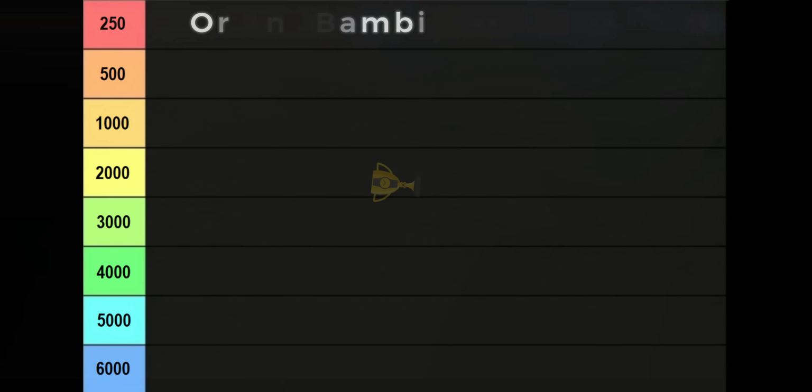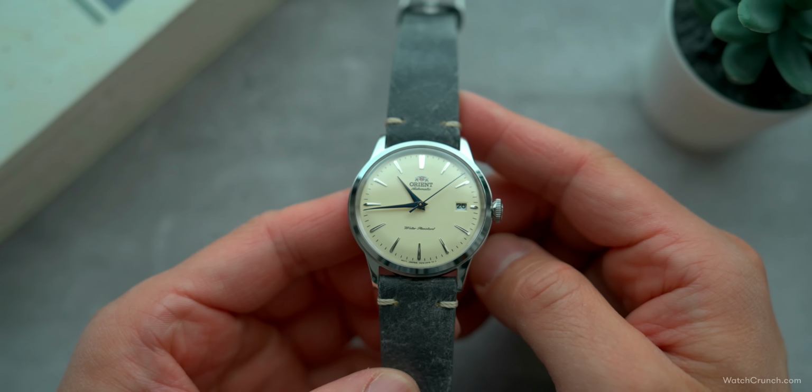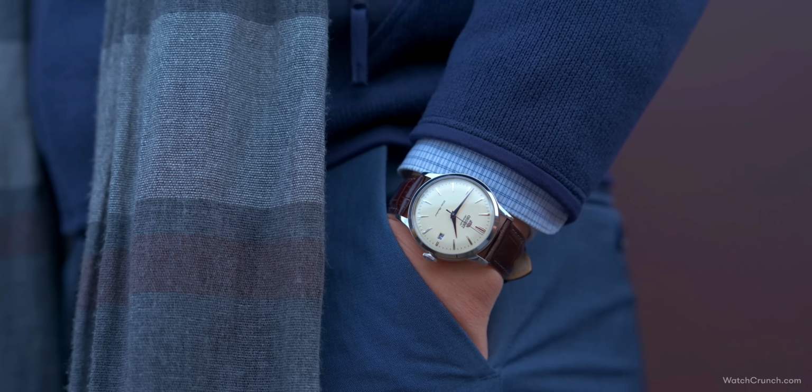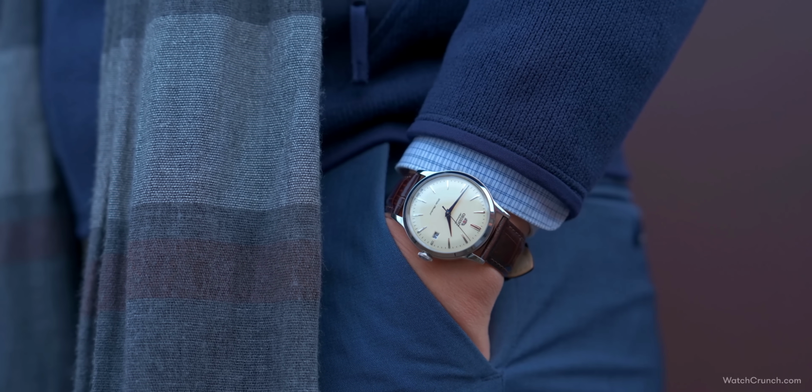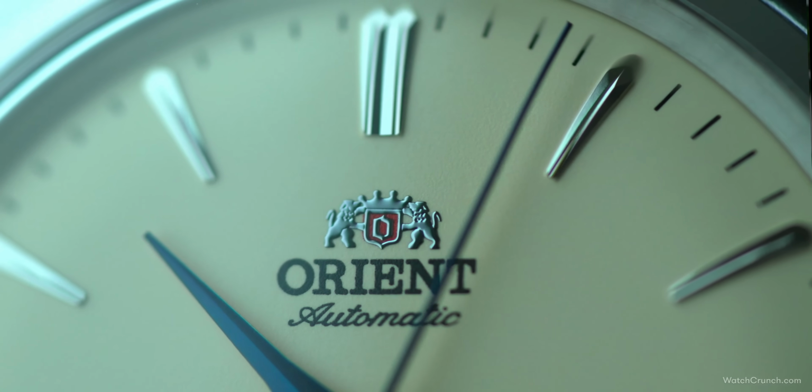At the $250 level, the Wristy Award goes to the new Orient Bambino. Orient took a few years to perfect the formula, but the new 38mm Bambino is about perfect. At this price, it's about what you leave out and what you keep in that makes or breaks the watch. And the Bambino 38 continues to refine that classic Calatrava style and now has the proportions to sit beautifully on the wrist. The Epson movement gets the job done, and most importantly, it gets you out of a quartz. Orient also has plenty of history, being founded in 1950, so we're not talking about a micro brand here. If you're looking for a dress watch on a budget, this is a no-brainer.